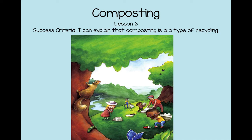Today you are going to hear a story about another type of recycling. Instead of learning about how to recycle cans, bottles, or paper, you are going to learn how to recycle certain kinds of leftover food. This type of recycling of leftover food is called composting.